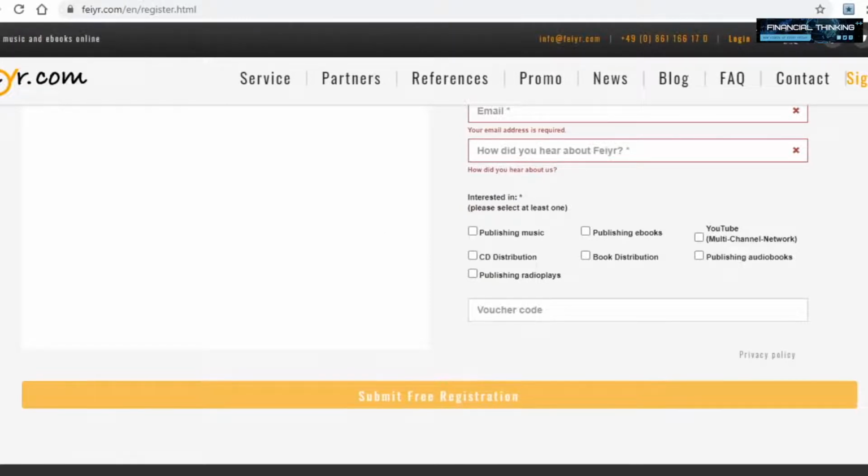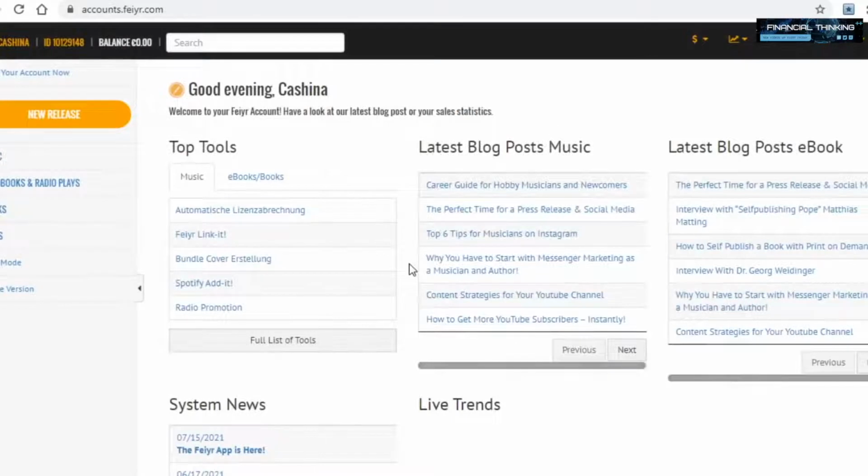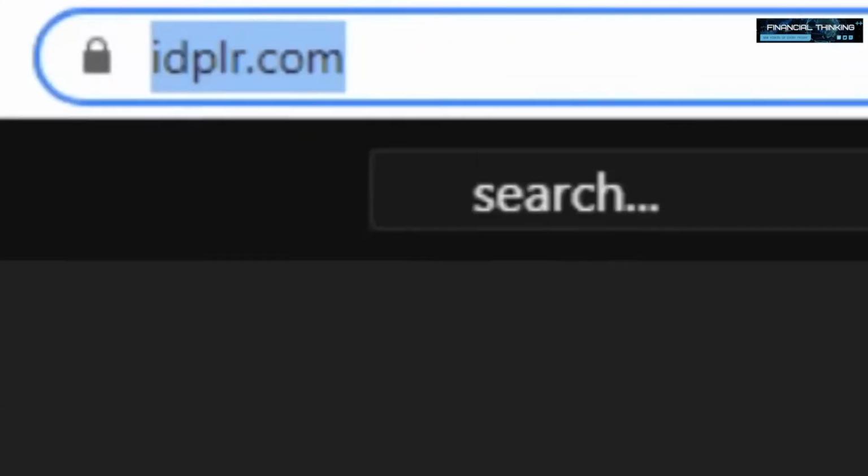The last step you will need to take is to head over to your Gmail account and open up a message from Fayer that looks something like this, and just click on this link so that you can activate your account. Once you create your account on Fayer, it's time for me to show you a website that will allow you to make money on Fayer without doing anything, and that website is called idplr.com.